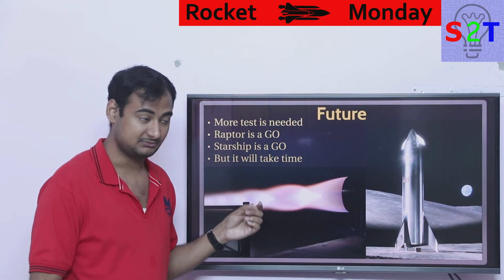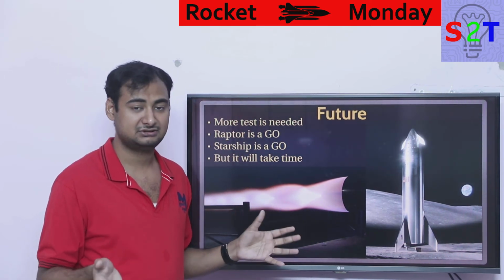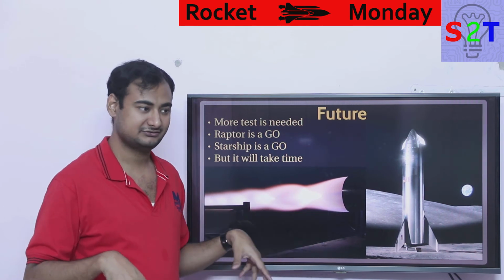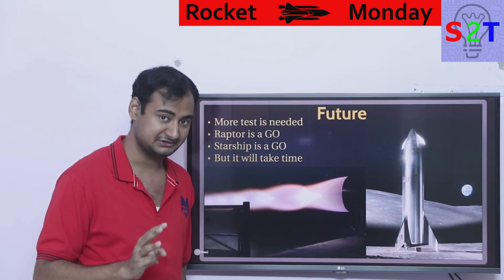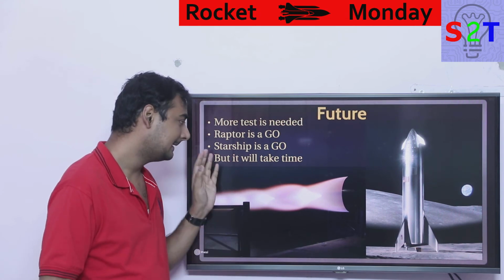Then Starship is also a go, because that is why they were demonstrating the cold gas thrusters also, because the engine will not be powerful enough unless you have 3 to 4. During launch they don't have to worry about it, but during landing they do, because during launch they will have more than enough engines to control properly, but during landing they will only have enough fuel for 3 engines. That is why they had to test this cold gas system and all that. So that's also good to go, but it will take time.